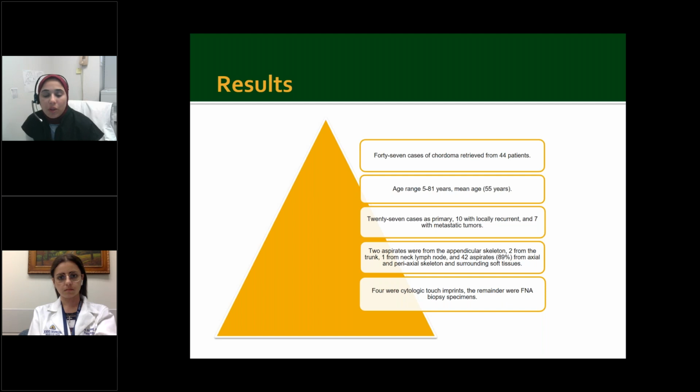For the results, 47 cases of chordoma were retrieved from 44 patients. The age range was from 5 to 81 years, and the mean age was around 55 years. 27 cases were primary, 10 were locally recurrent chordoma, and 7 were metastatic tumors. Two aspirates were from the appendicular skeleton, 2 from the trunk, and 1 from a lymph node, most likely a metastasis, and 42 cases were from, as we said, the most common axial and periaxial skeleton and surrounding soft tissues. 4 were cytological touch imprints, while most of them were FNA biopsy specimens.